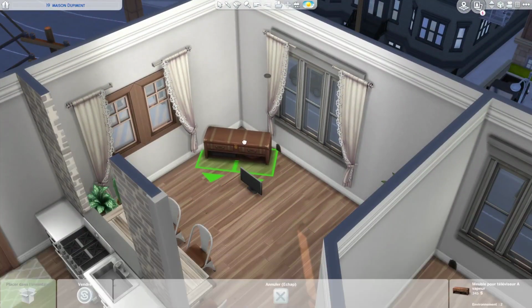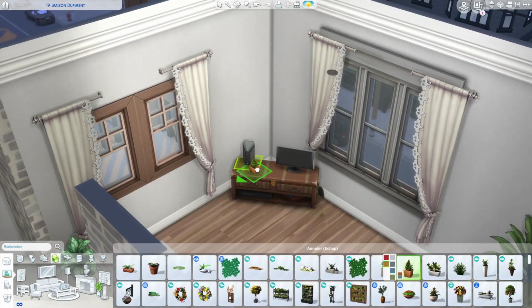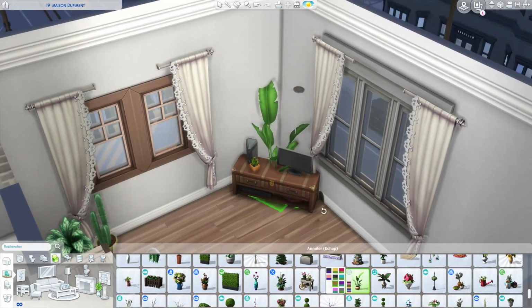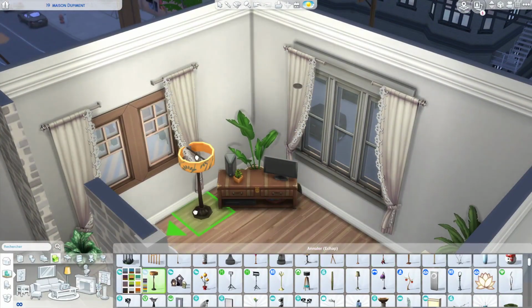I also renovated this apartment once. It was for the Fluttershy apartment and it was my first video on the channel, so you can go check that out after this video if you like.